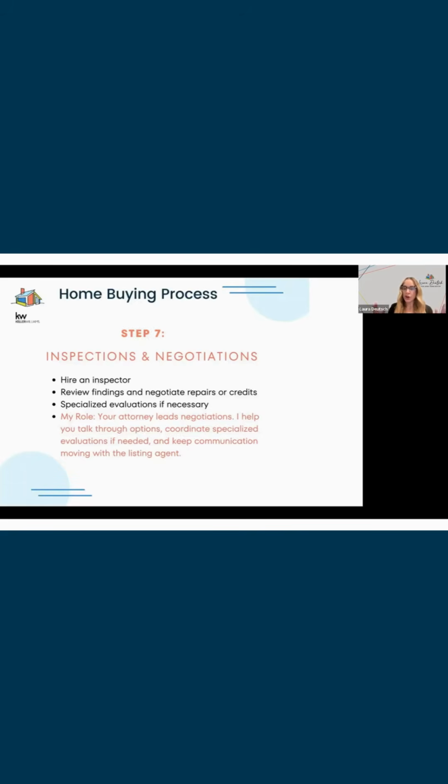as well. The attorneys, they're trained on this. They know what types of things will work and what won't. And then they can also help figure out what the cost will be to fix everything.